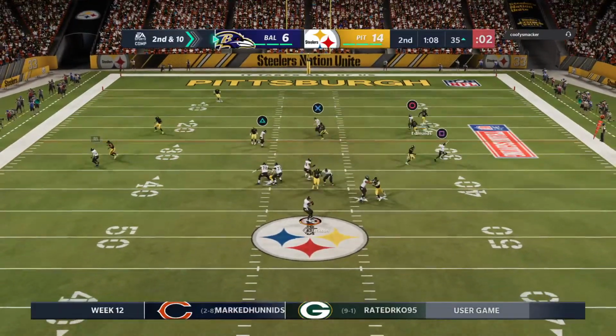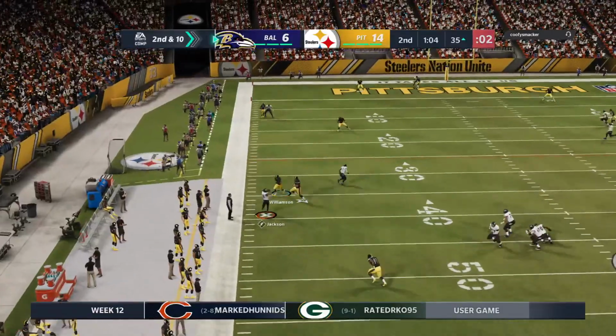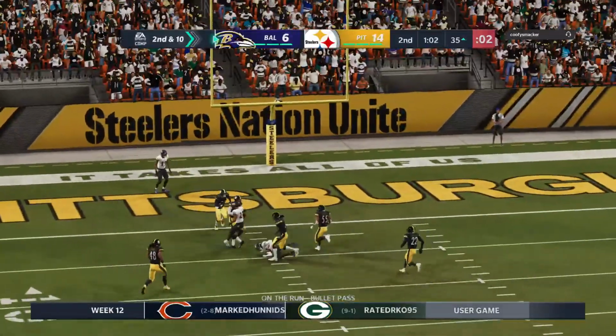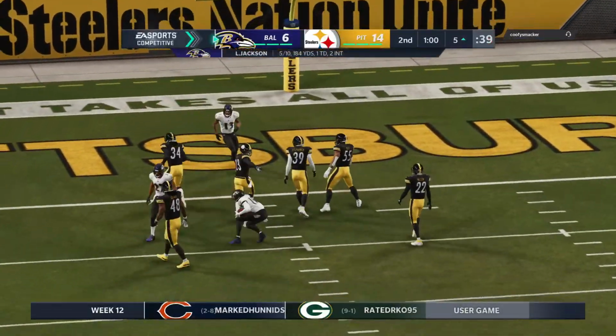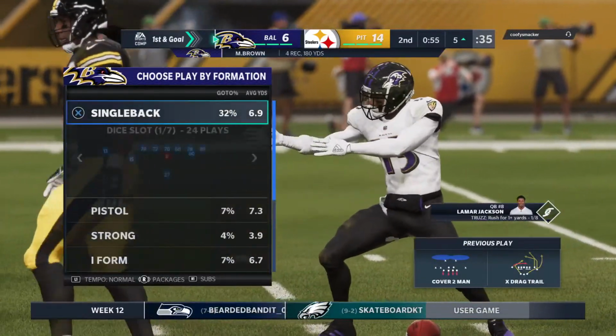Jackson from the shotgun. Being chased out left. Oh, did he hang on to it? He did on the dive. Nice grab. That one goes for 30 yards.